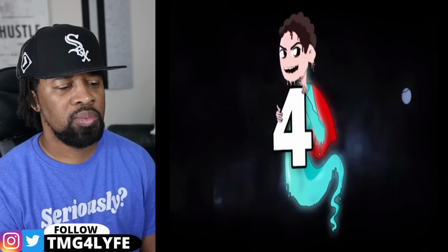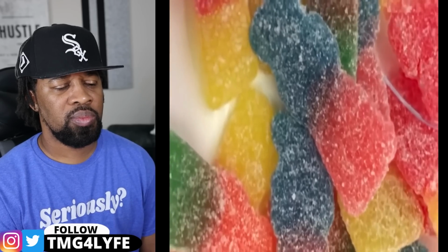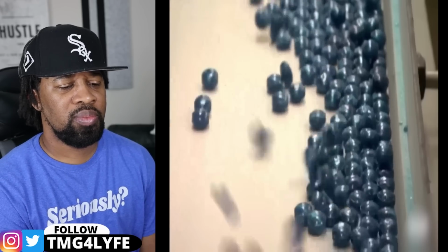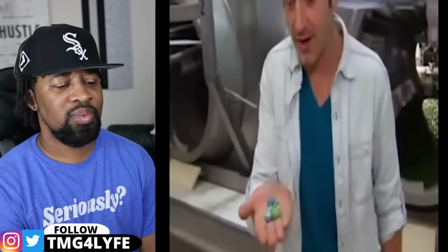Number 4. Sour candy. If you're a fan of sour candy, you might be curious about how manufacturers make the candy so sour. Some variants are so potent that you can't help but screw your eyes up and need a glass of water to give your tongue some much-needed relief.